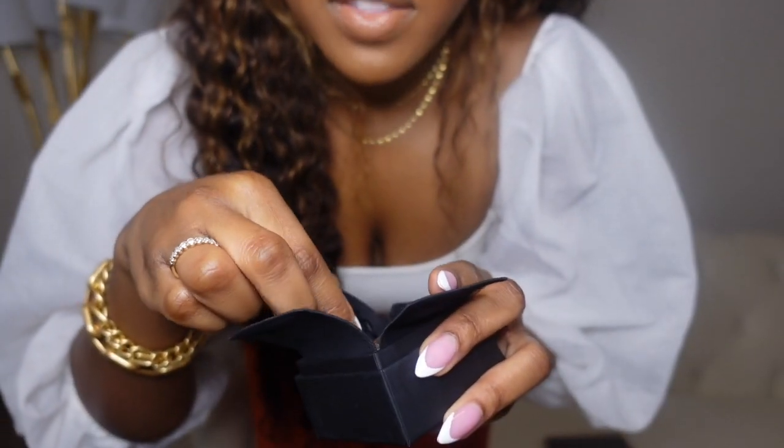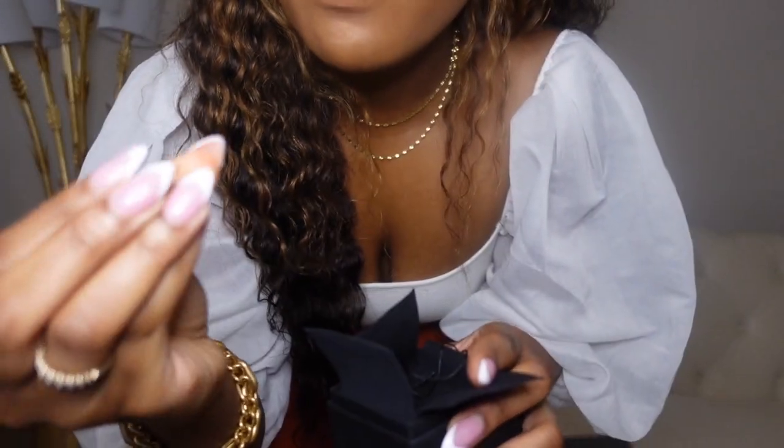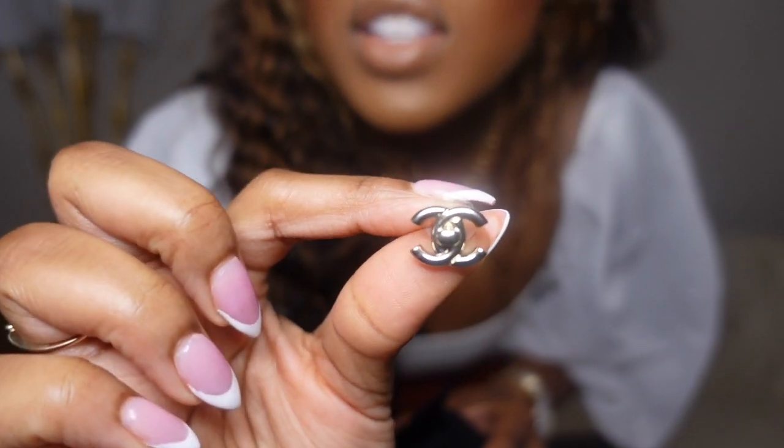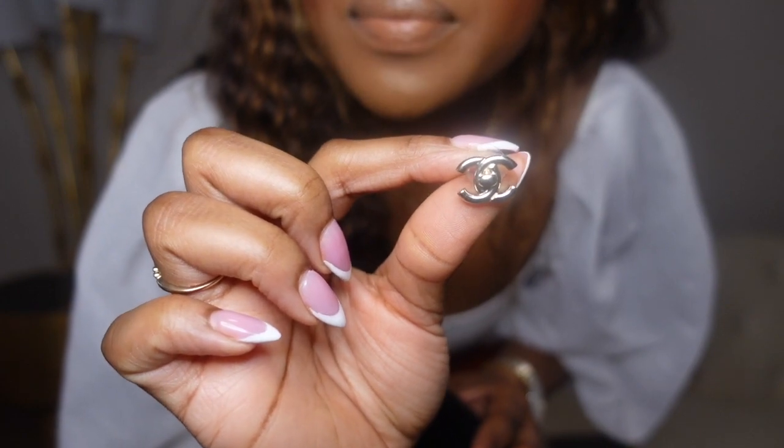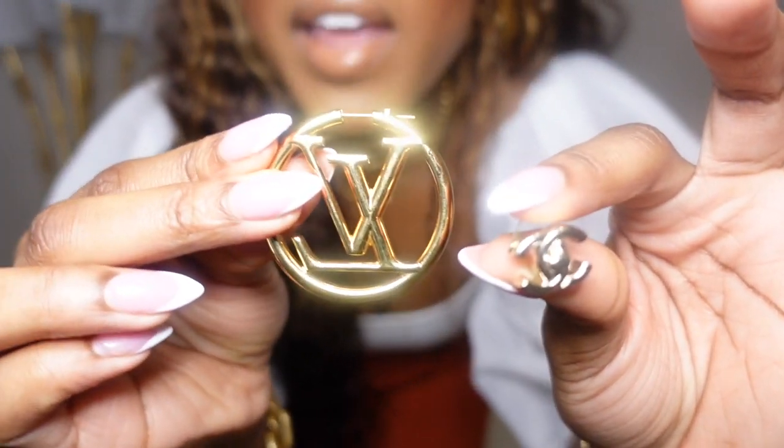What I don't like about these, you guys, is the color. So this is what Chanel is calling champagne gold. They don't look gold at all to me. I mean, let's do a comparison, right? I know that champagne gold is not going to be the same as gold, but these literally just look white to me. They look like they don't have any color.